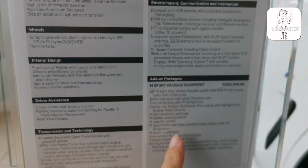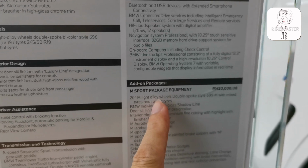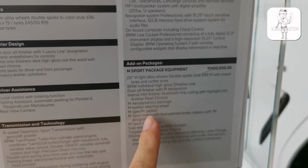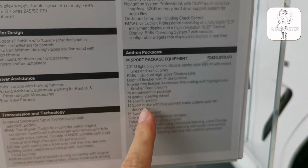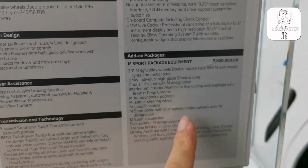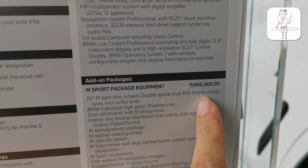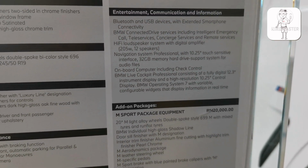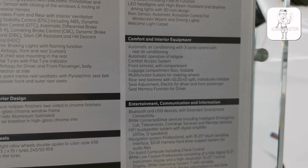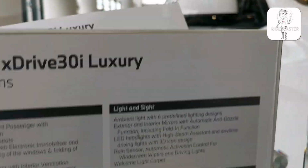In terms of others, okay, you can also opt for the M Sport package. You can get 20 inch rims, you can get high gloss finish, you can have M Sport steering, M Sport brakes, M Sport suspension, and that will cost you about 20,000 more lah. Okay, otherwise this car comes with almost similar BMW kind of finishing.